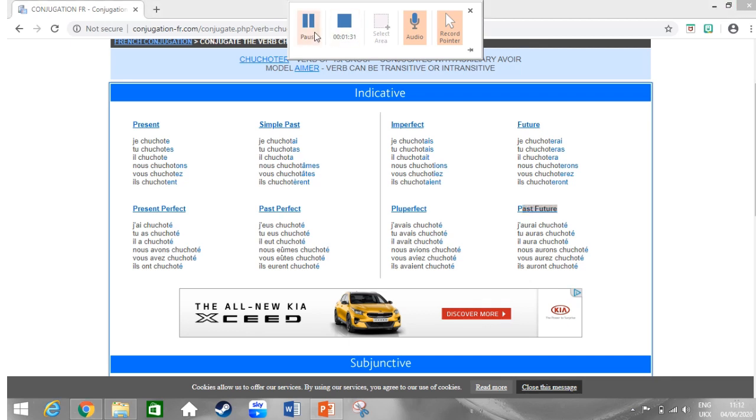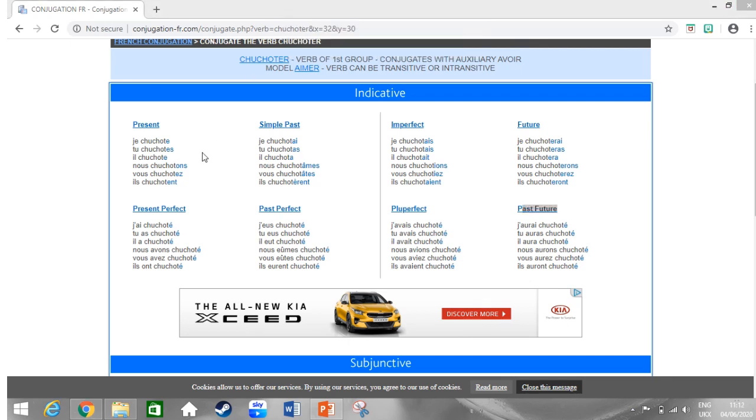So anyway, on this website you can see how to say, for example, I whisper would be je chuchote in the present tense. He whispers would be il chuchote. And then in the present perfect or the passé composé, as I prefer to say, nous avons chuchoté would be we whispered. So you've got all of the conjugations there.